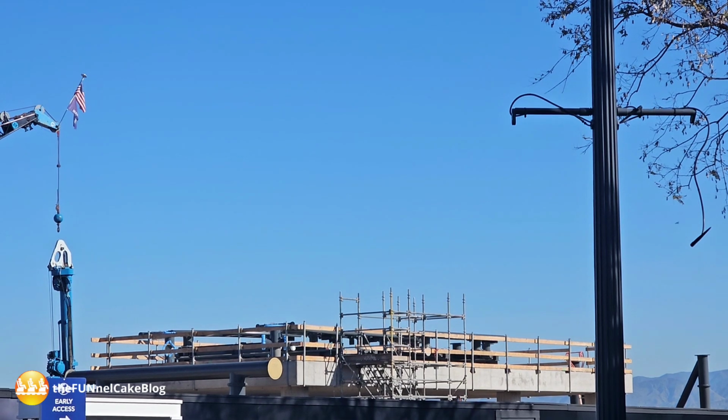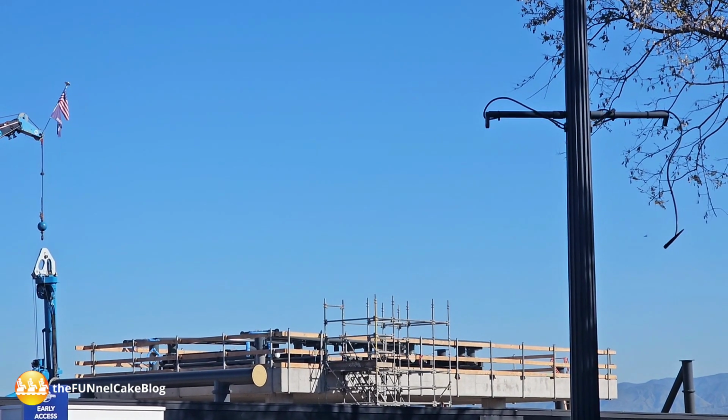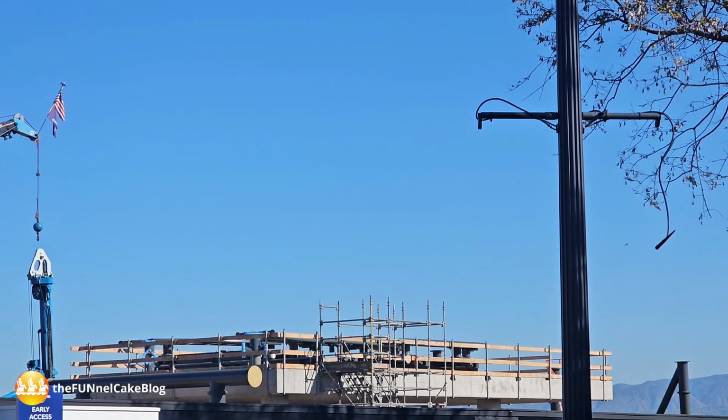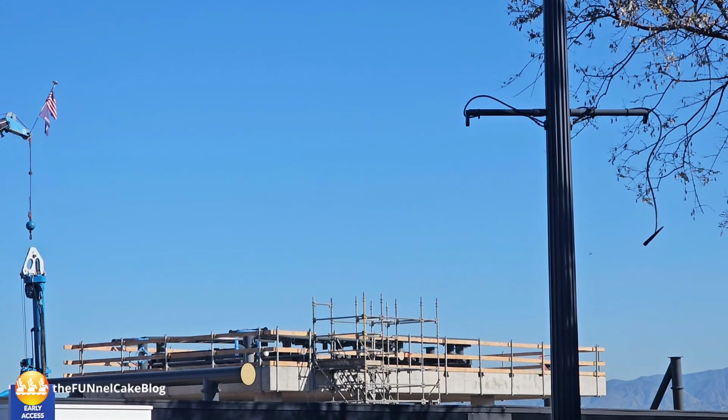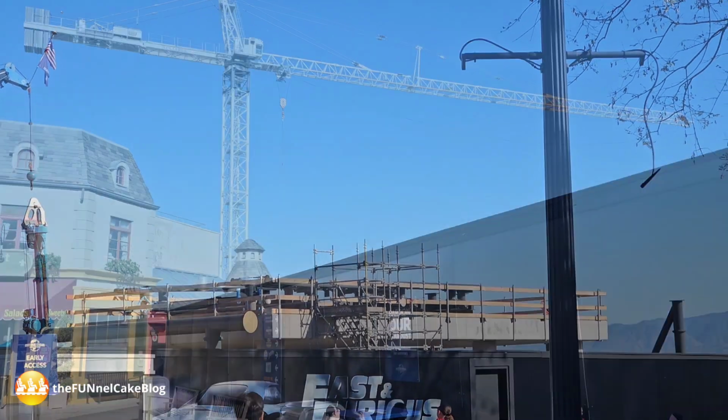Our first update here is the Fast and Furious coaster, and it looks like maybe the loading platform. This has been like this for a few weeks. We'll take a look on the backside, see what construction we can see from the sides, and then also on the tram tour.